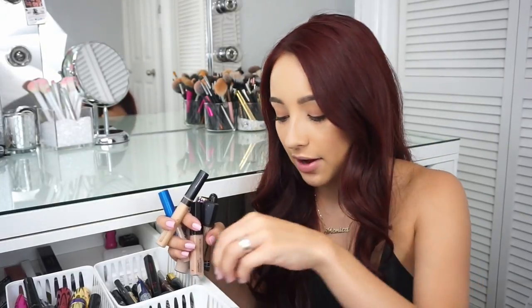That one's pretty recent. My Fit Me is pretty recent. This is one that I got from the dollar shop Misset, and I used it and it was all right, but I don't ever reach for it, so I'm going to give that one away. This was another one that I bought from Shop Misset, and I think I used it a couple times, I can tell, but I'm going to give that away as well.